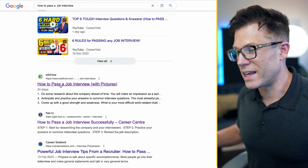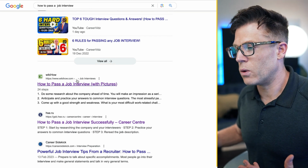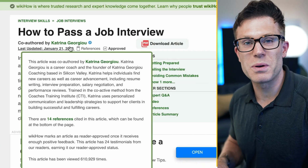We have WikiHow. Now, WikiHow is a fairly generalist site, but if you click on the article, you'll notice it's actually written by a career coach with lots of expertise in interviews. And this is something that you might notice across lots of different search results. It's very difficult to find not just a page that lacks expertise on the topic it's ranking for, but actually a website where the business owner or the website owner is not known as an expert in this field.